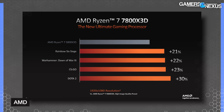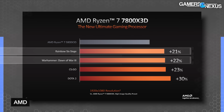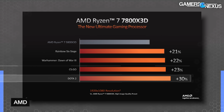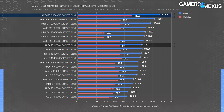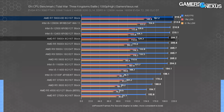Back to performance. AMD shared a couple of first-party numbers. We won't get too in-depth with them because we'll have our own numbers as a third party. And as usual, we need to look at them in reviews, but let's just look at a couple of theirs. For the 7800X3D, AMD claims 21% higher performance in Rainbow Six Siege, 22% higher performance in Dawn of War 3, 23% in CSGO, and 30% more in Dota 2. CSGO and Dota both tend to be CPU bound, but in different ways, and 3D V-Cache doesn't get fully leveraged in every game. In our 5800X3D review, we saw a major uplift in Far Cry 6 versus the normal 5800X, but we only saw 4% in 3 Kingdoms, so it just depends on the game you're testing.